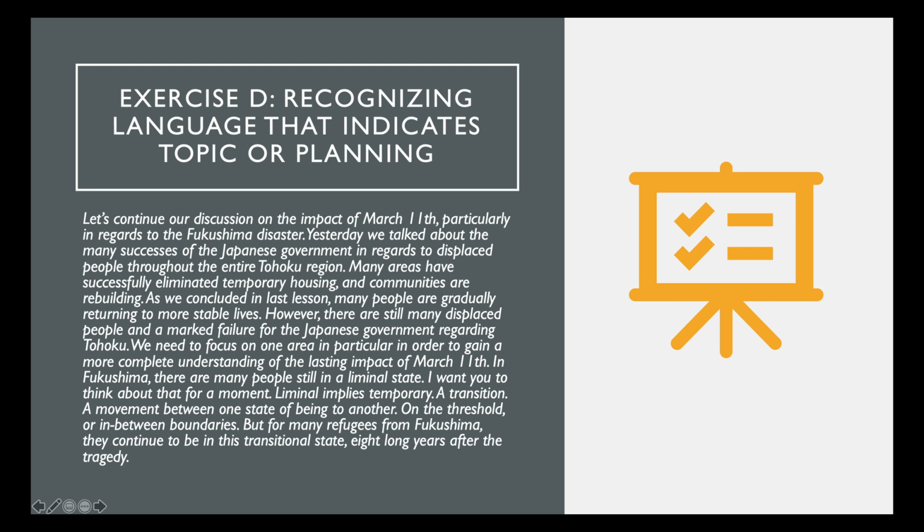Let's practice identifying these expressions by completing exercise D in the handout. Read the excerpt from a lecture about displaced people in Fukushima. Find the lecture language that signals a new topic or plan of the lecture and copy them in the space below. So here, what you need to do is read the paragraph below and find those expressions introducing the topic and plan. Copy these expressions into the box below. Pause the video now and complete the exercise. If you are done, you can move on to the next slide.